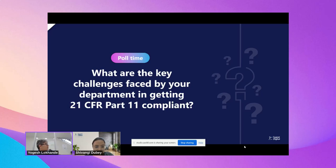Actually, these are radio buttons. People would be experiencing multiple challenges, not just one. So, challenges faced in traceability integrity seem to be the highest, and manual processes also seem to be a factor. Okay, great. Yeah, I think let's move on.